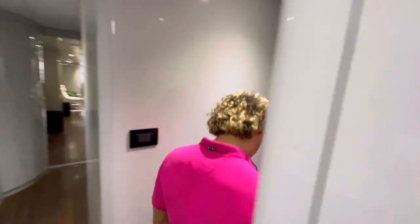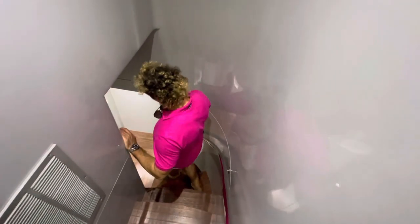I can actually moonwalk with these socks on. Everything is, even the floors are polished. Have to be a little bit careful.